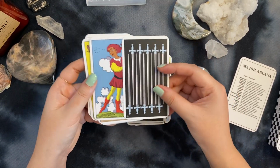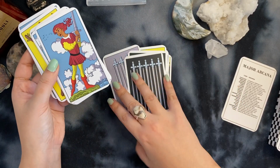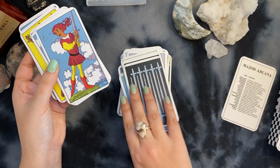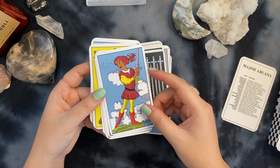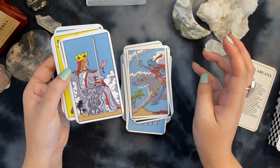But I do like the use of color. So we have the 9 and 10, which are a bit heavier cards, with a black background, which is interesting. And then maybe the less heavy energy cards have a bluish background. So that's kind of cool. I just noticed that. Okay, so now we are in our courts.